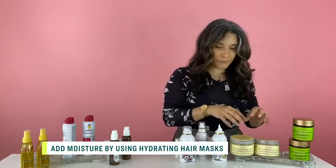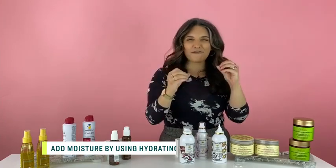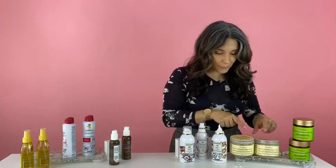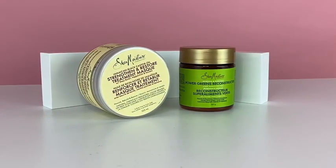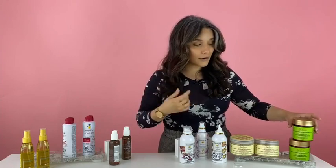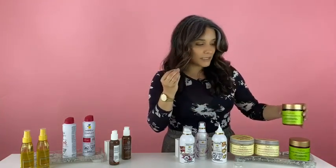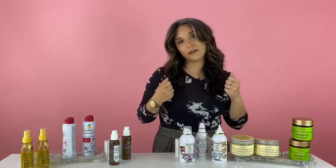And I can't talk enough about Shea Moisture for the sake that it's affordable, and they have every single treatment you could possibly think of for every hair type. I've brought the Jamaican Black Castor Oil Strengthening and Restoring Treatment Mask. This is intense hydration for your hair, but I also have, for thinner or lighter curls or lighter hair, the Power Greens Reconstructor. It's a much more liquidy texture, but it's still going to nourish and hydrate without weighing the hair down.